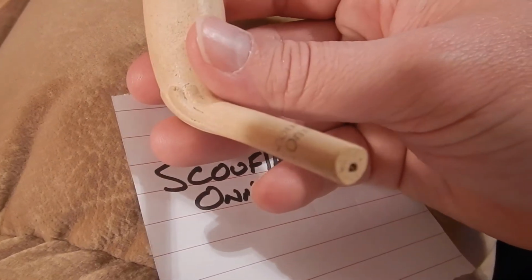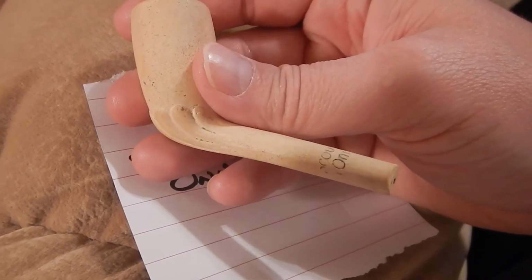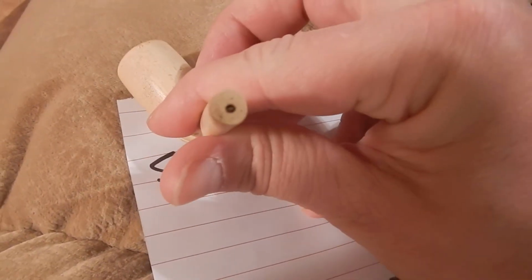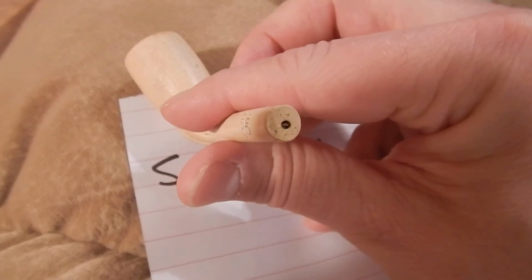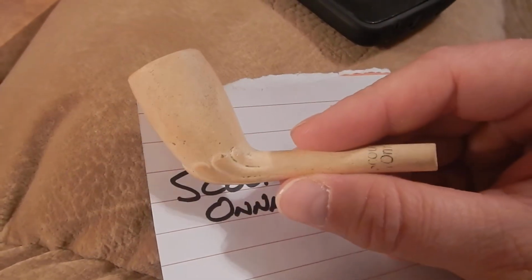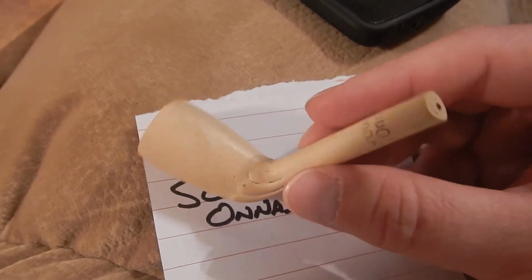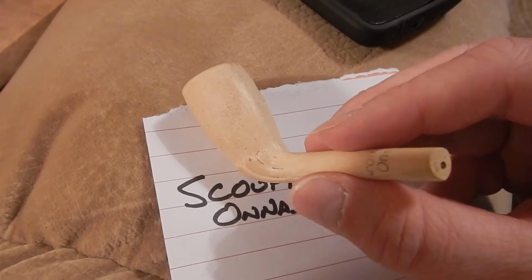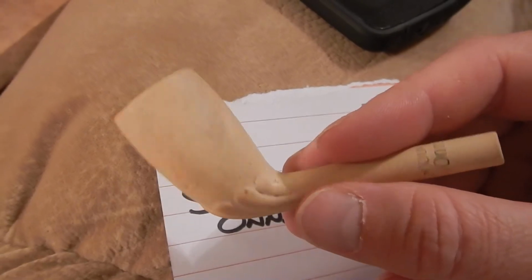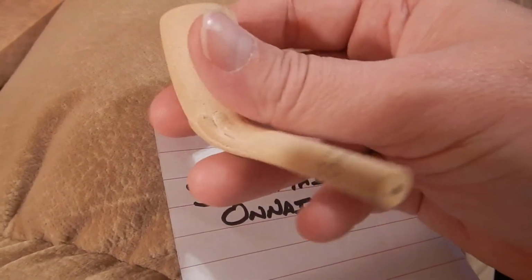The reasoning for being snapped off, I've also read that when the user was done with the pipe because of the tobacco gunk within the stem, they couldn't clean them. So what they'll do, since it was just made out of clay, they'll break the stem and discard the pipe, meaning throw it away, wherever, on the ground, whatnot. And that way, if someone ran across the pipe, the other individual would know that it was no good anymore because it was plugged up with tobacco, gunk, tar.